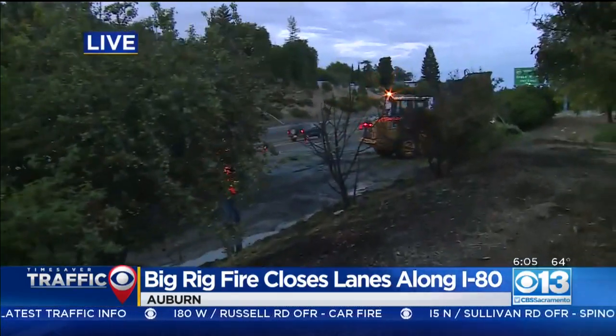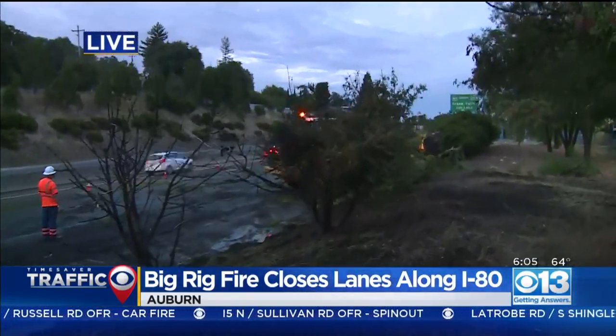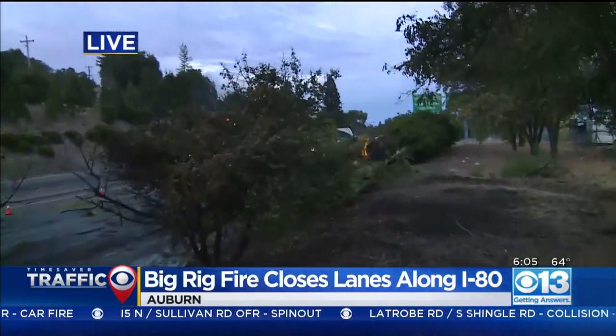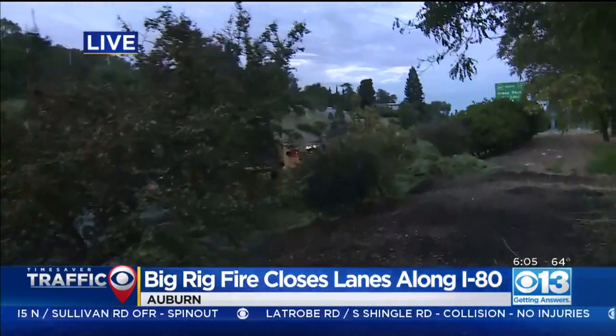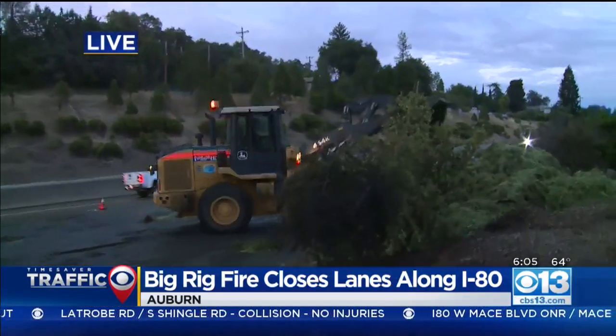I'm going to take you down here. I'm going to show you. There's a tractor down here, and that tractor is loading up alfalfa. That's what this big rig was carrying when it caught fire overnight at about midnight. So crews have been out here all night long.